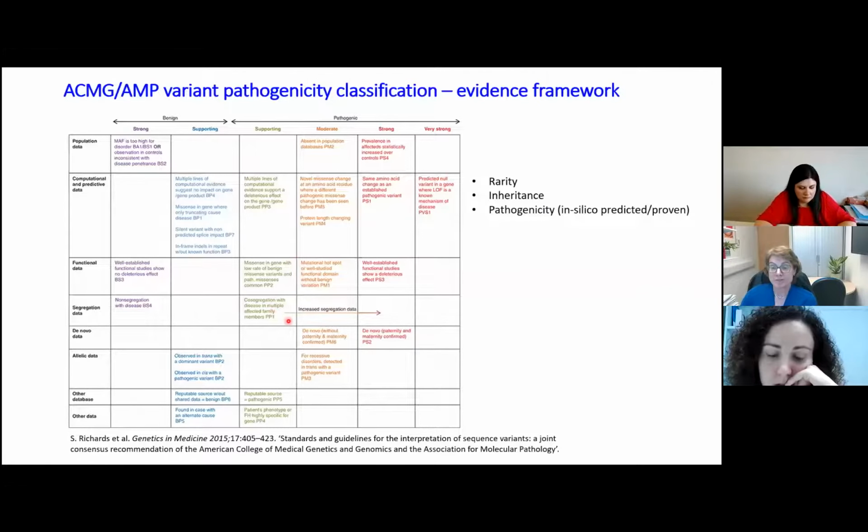So clinical labs are using the American College of Medical Genetics guidelines to classify variants. So it's really important that everyone is working to the same rules. These are based on evidences that are really comprehensively described in this publication and subsequent updates. So Richards et al. 2015, if you want to know about classification of variants, it's a very good place to go and read about it.